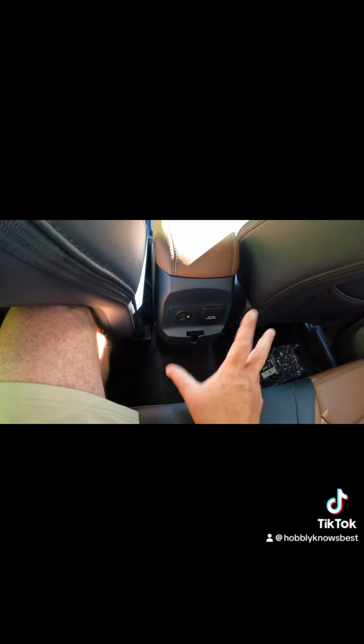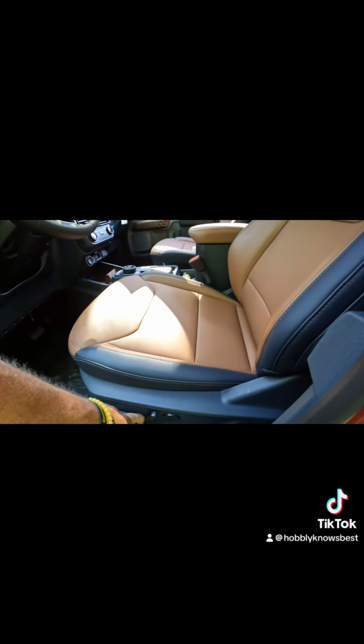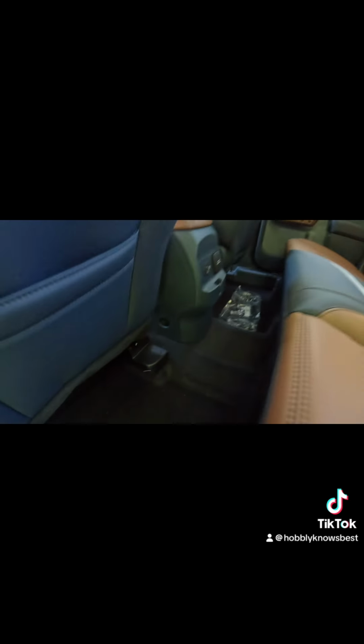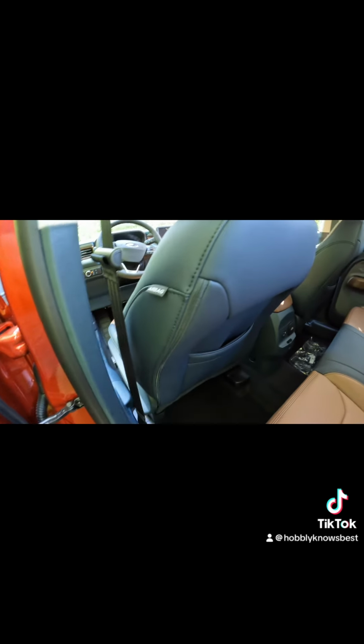But one thing that is missing, there's no vents for the rear passengers. Now, I do want to make this note right here. It's not like there are no rear vents back there, because if we move our seat forward, we are going to see that down here under the seat, you've got vents right there. So the passengers do get a little bit of air, but it's certainly not coming from there. You're going to have to rely on the center vents right there and the vents underneath the rear seat. All right, rear seat in the Ford Maverick, check.